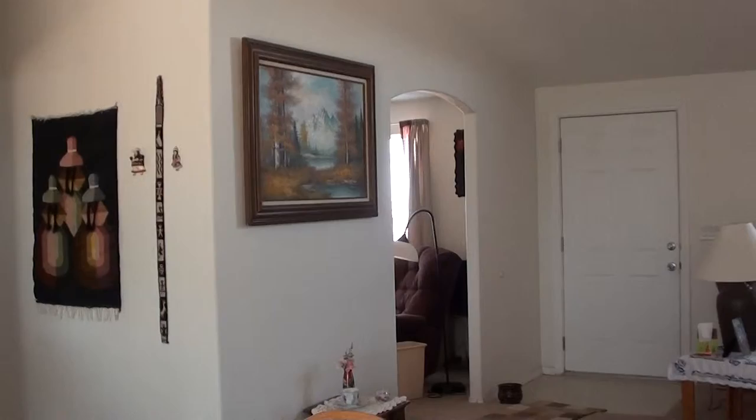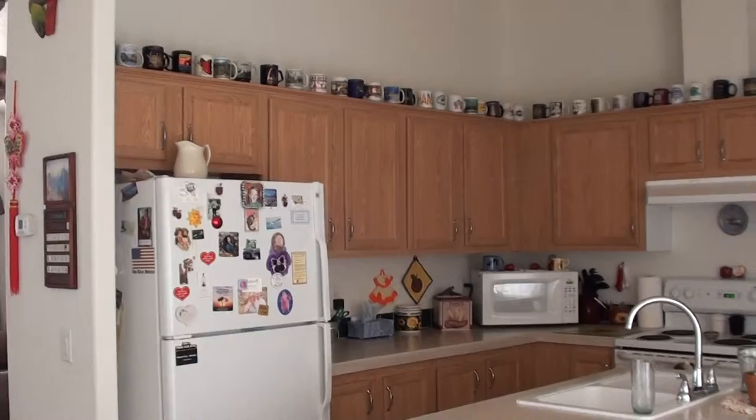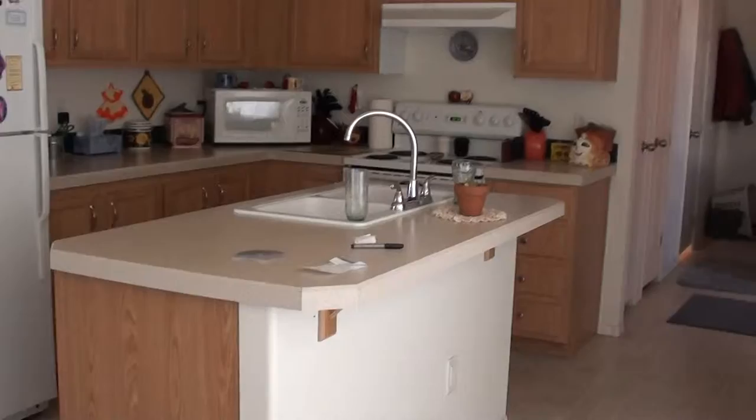Front door there going out. That little area where that archway is, that's kind of your den slash TV room. And then you have your front living room, and this is all vaulted in a couple of different directions. Looks very nice. And then here's your kitchen. Like I said, that was a room that we come into, and it has a laundry room there.